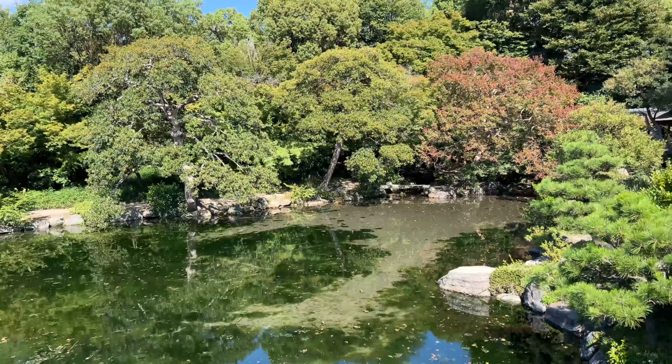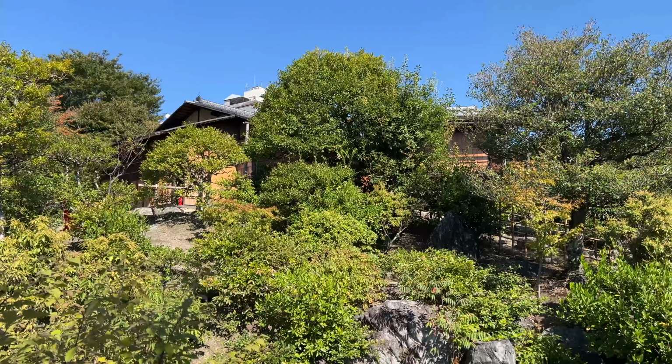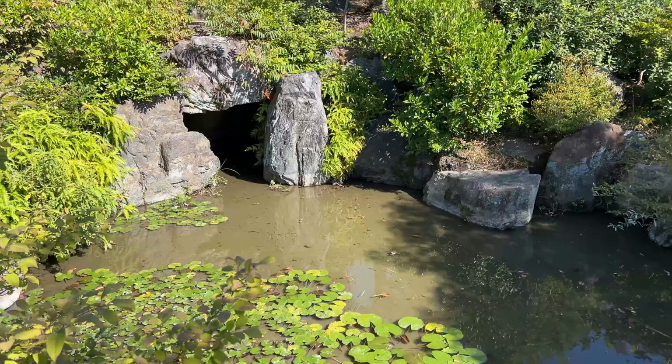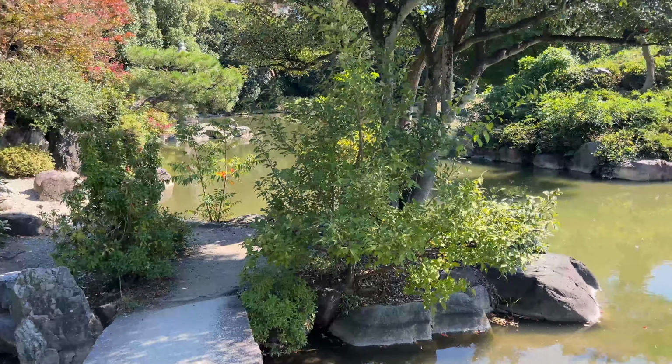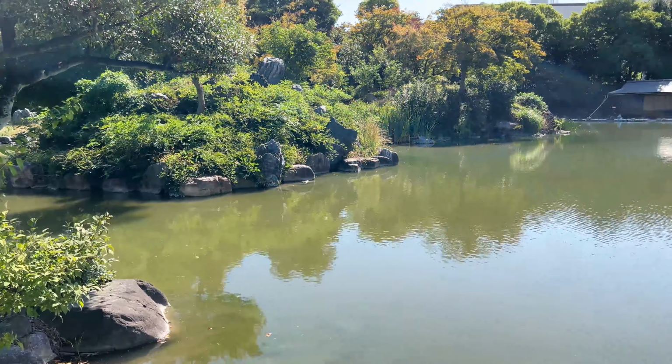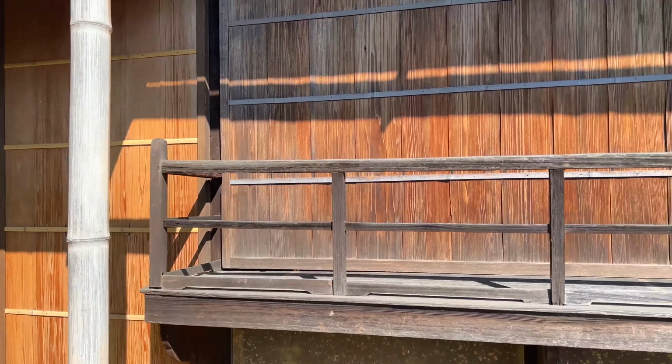The tranquil garden is so cleverly designed and arranged that once inside its grounds, you could easily forget that you are in the midst of one of Kyoto's more built-up urban areas. If you are in the area, then this charming haven of traditional beauty is definitely worth a visit.